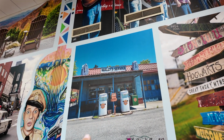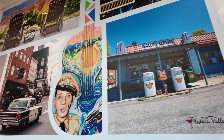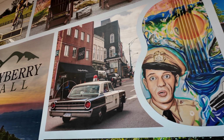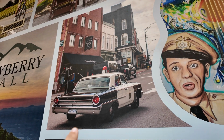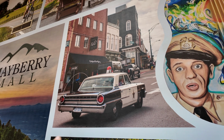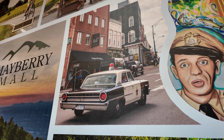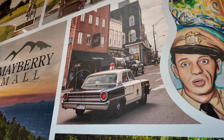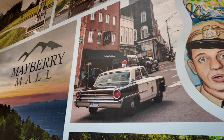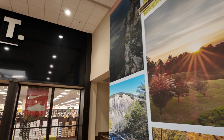Right here is downtown Mount Airy. It's Wally's service station from the Andy Griffith Show. Right here's Barney, and this right here is actually a squad car, like Barney's squad car from the show. When you're at Wally's gas station, you can actually pay money, and they will take you around town in the squad car and give you a tour and take you by the world's largest open-face granite quarry. It's located here in Mount Airy. Some people don't know that. That's a pretty cool little fun fact. The world's largest granite quarry.